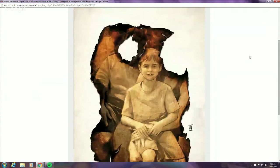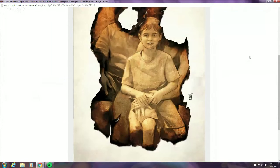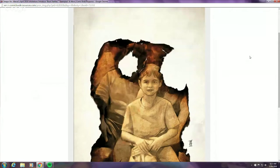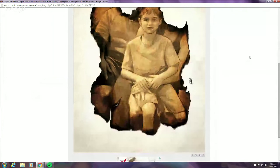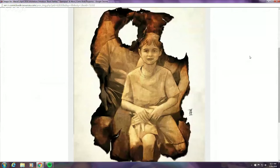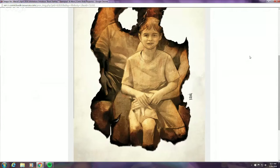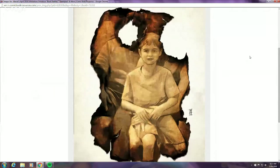I don't know, is that a piece of appealing cover art? I'm not sure. Just a burnt piece of paper. Yeah, it works pretty good for what it is. I don't know if that would grab me if I was looking at it on the shelf.